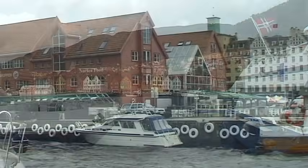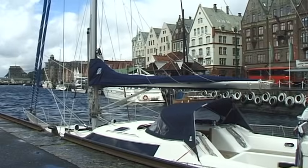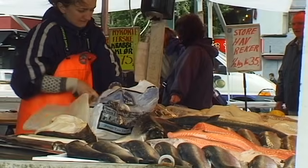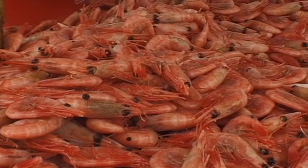Although the harbour was once responsible for the city's prosperity, during the Industrial Revolution, it proved to be too small and impractical. Both the harbour and the city lost their importance. Times were changing fast.